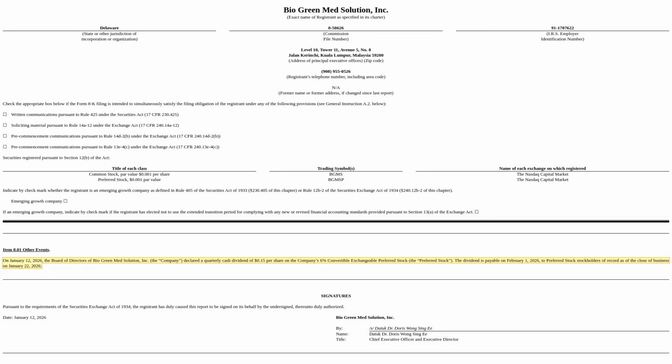This is a really straightforward filing, and the core piece of news is the dividend declaration. It tells us a few things. First, the company has enough cash on hand to pay its preferred shareholders. Declaring a dividend, especially a cash dividend, is a positive signal. It suggests financial stability and a commitment to returning value to shareholders.